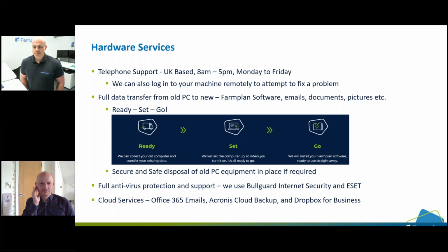As a part of the sales process as well, if you want your PC safely disposed of, that's the service we provide. That's normally free of charge when you buy a new computer. We have a company that come in bi-monthly to dispose of your computer.